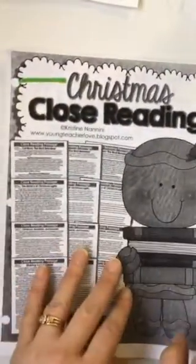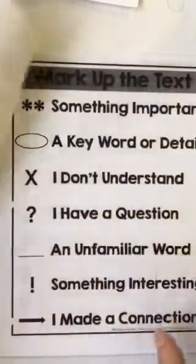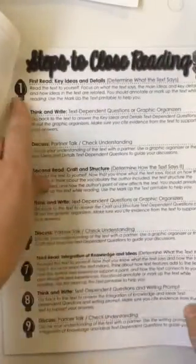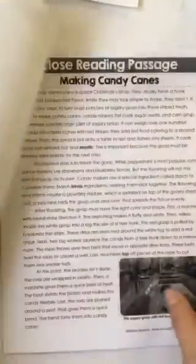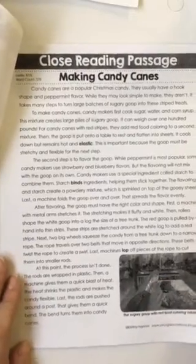In your packet, you'll have a copy of everything that I just talked about. Here's your copy of the close reader. Here's your copy of the mark up the text. And here's your copy of the steps. As you complete each step, I want you to put a check mark to the step that you just completed. Here is your passage. You're going to read it for the first time.